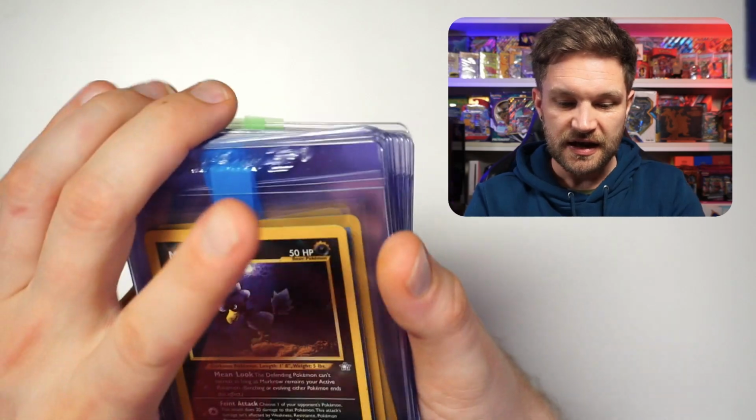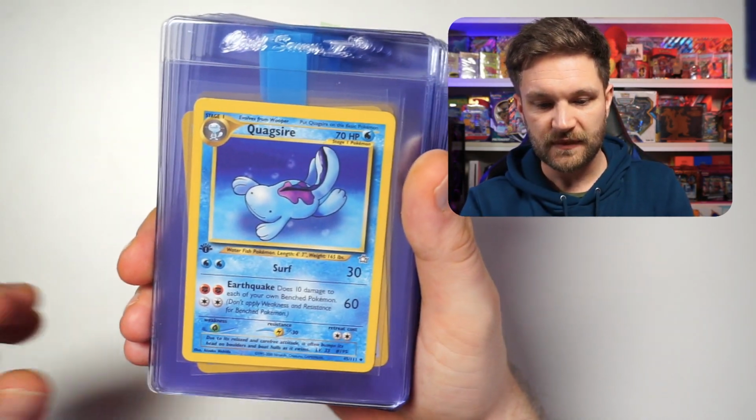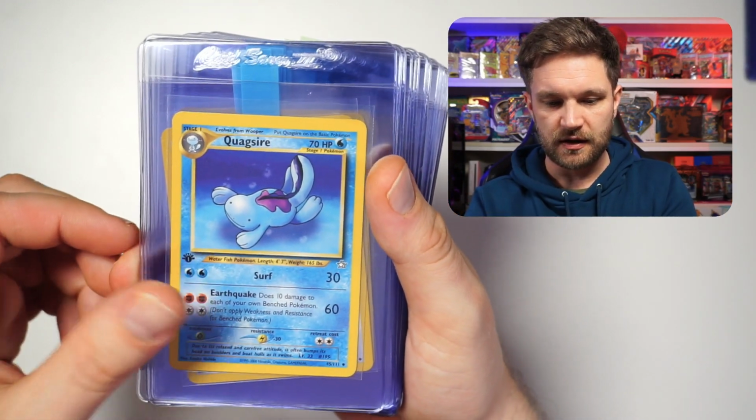Murkrow first edition, and it with the dark types. Look how hard it is to see the first edition badge in there. It's almost like you think they should have done it in white. Right, they should have alternated the colour.